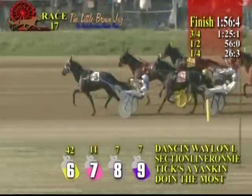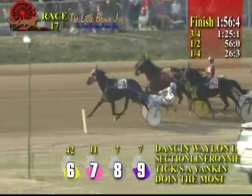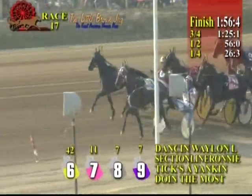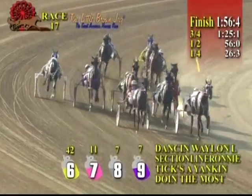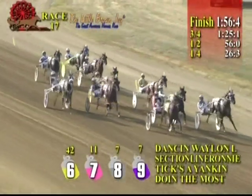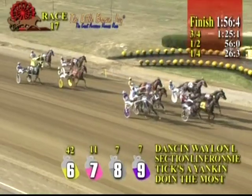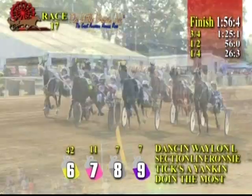The numbers are on the board. 6, 7, 8, 9. Are you ready for this? The winning mutual odds on the leader: 42-1 on Dancin' Waylon L, 11-1 on Section Line Ronnie, and bombs also underneath. Bombs away. This horse is named after Hank's nephew Waylon. That's his wife's sister's child. I know this family very well. This is a shocker, and I can't wait to see who's here today to celebrate this.